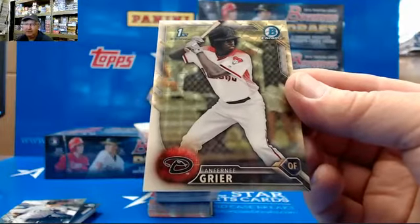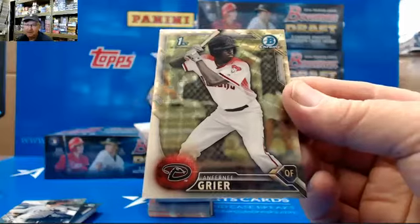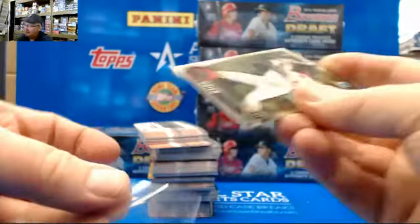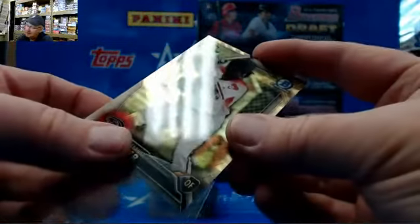Derek, you want this in a top loader and soft sleeve? That's what I would do. Or do you want it in a one touch? Yeah.